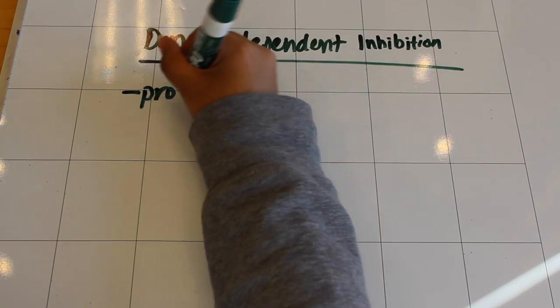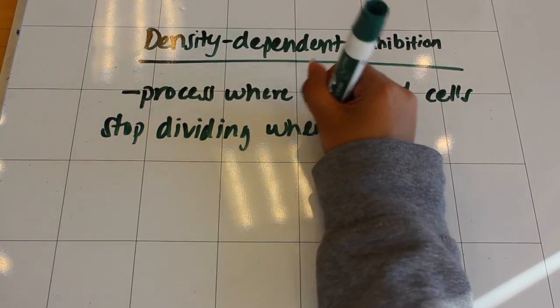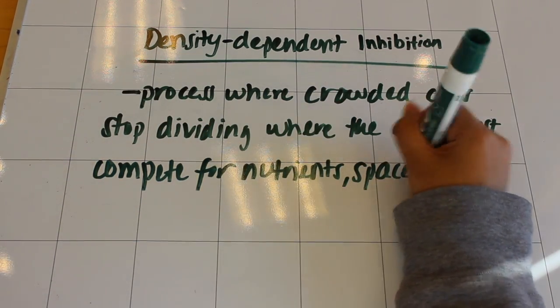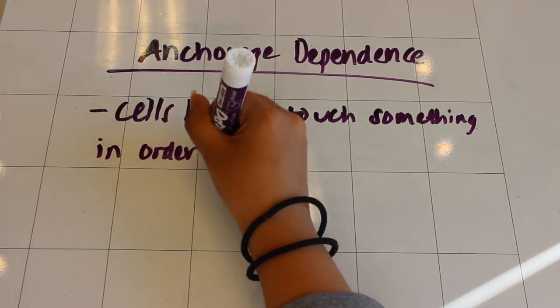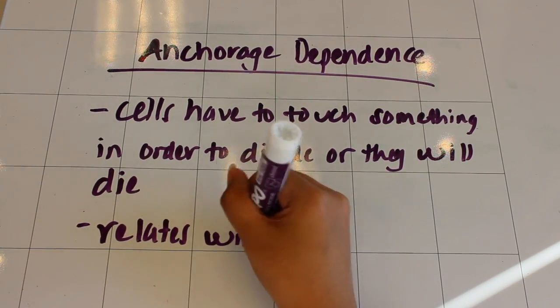Density-dependent inhibition is the process where crowded cells stop dividing, because the cells must compete for nutrients, space, and growth factors. Anchorage dependence is where the cells have to touch something in order to divide or they will die, and this relates to metastasizing.